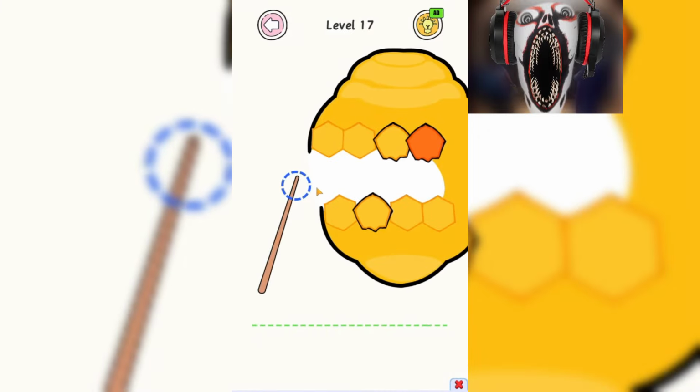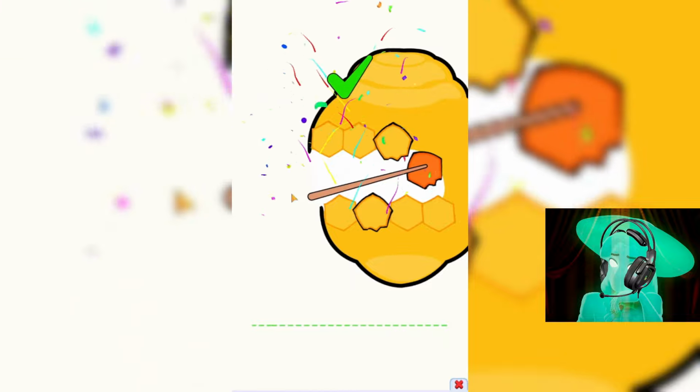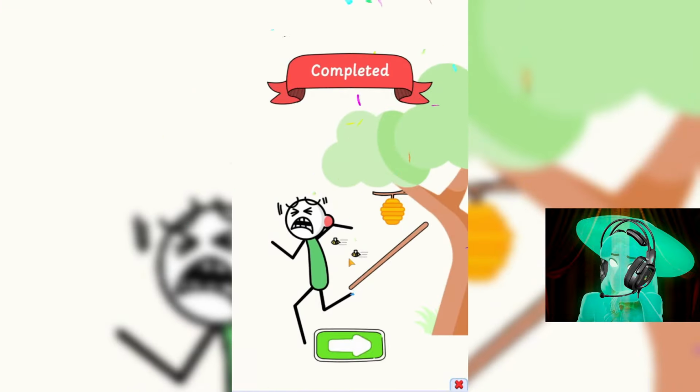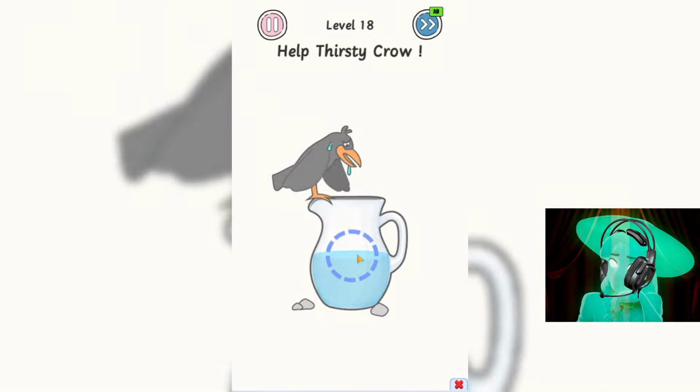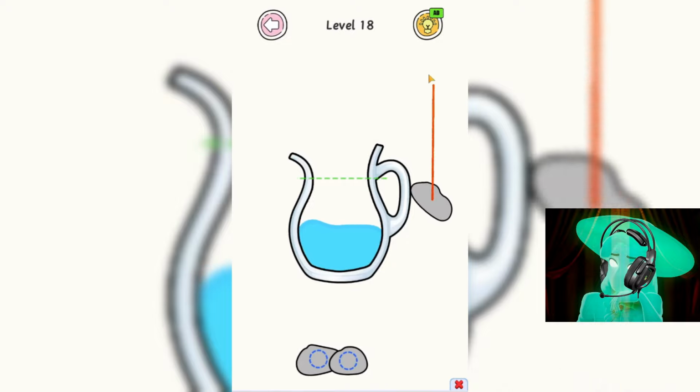Okay, now we need to punish this guy who wants to break the hive. Now we need to get this honeycomb, and now all these bees have flown out to attack this guy. I think he got what he deserved. Well, okay, we move on to the next level, and here we need to fill this jug with stones so that this bird can drink.